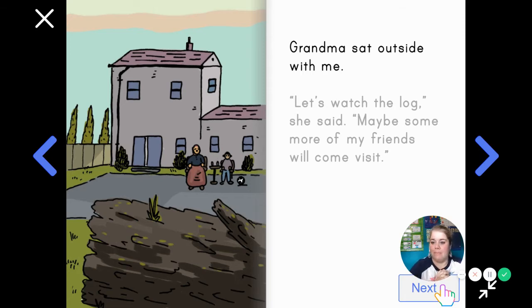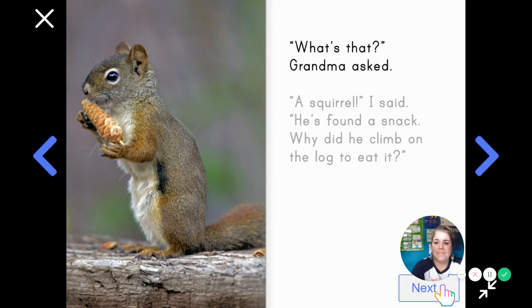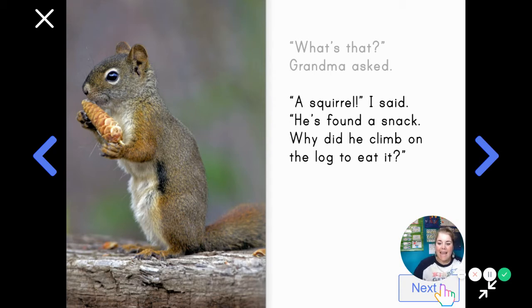Grandma sat outside with me. "Let's watch the log," she said. "Maybe some more of my friends will come visit." I wonder who else her friends might be. What do you think? "What's that?" Grandma asked. "A squirrel," I said. "He found a snack. Why did he climb on the log to eat it?"